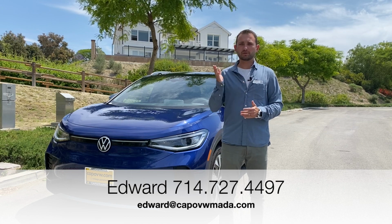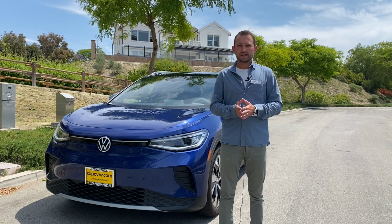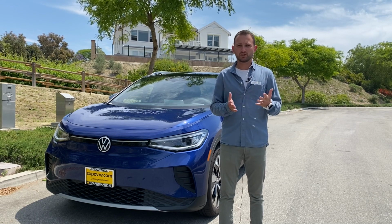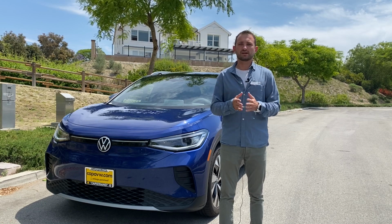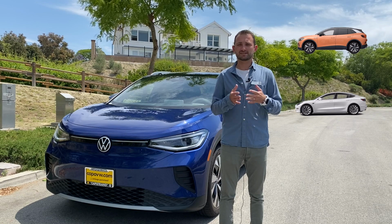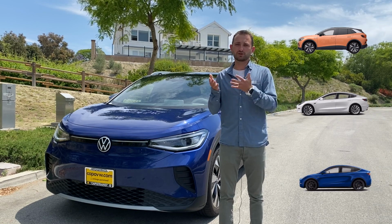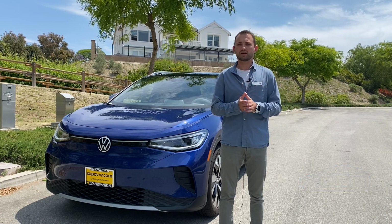So a lot of people compare Volkswagen ID.4 to Tesla Model 3 and Model Y. And I personally don't think that it's the right way to compare those two or three vehicles, and the reason for that is because ID.4 is the compact SUV and the Model 3 is the compact sedan, and Model Y, which is based on the Model 3, is trying to be the mid-size compact SUV as well.